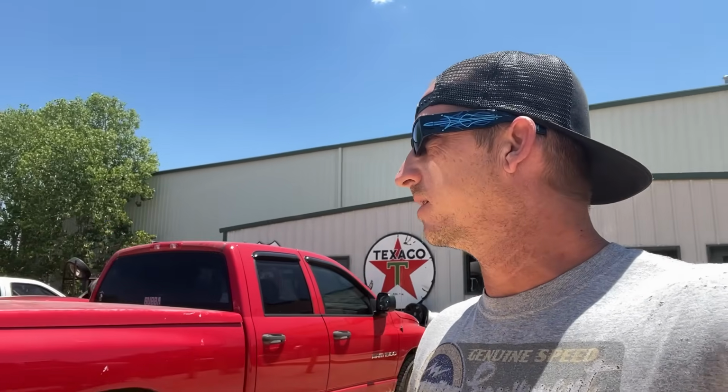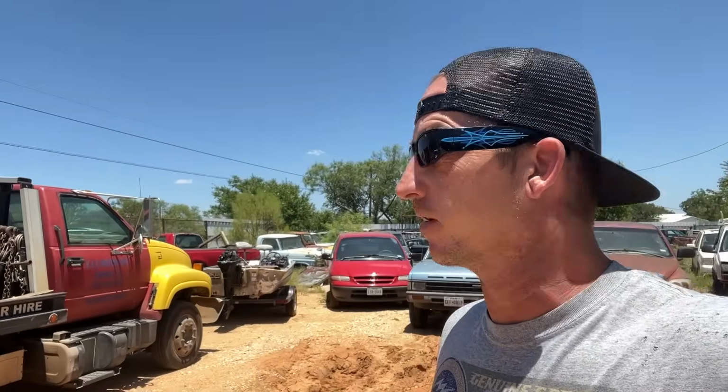This place is phenomenal. I've been to quite a few places already, but this place is so crazy. There's so many classics here. She said there's a whole section of Cudas and Challengers and Chargers. The whole back of this place is nothing but Mopar, she said. That's insane.